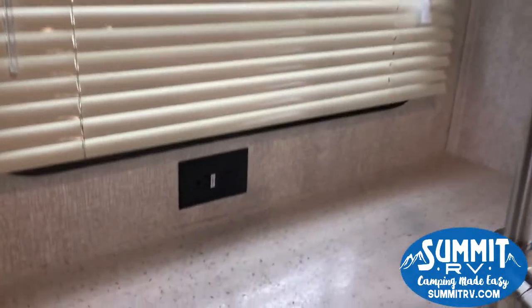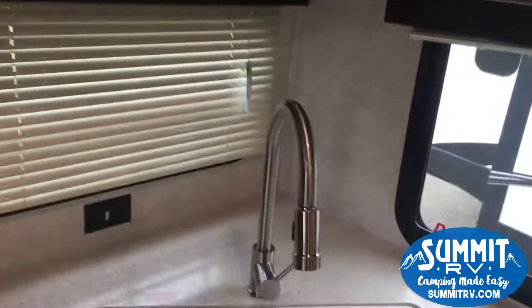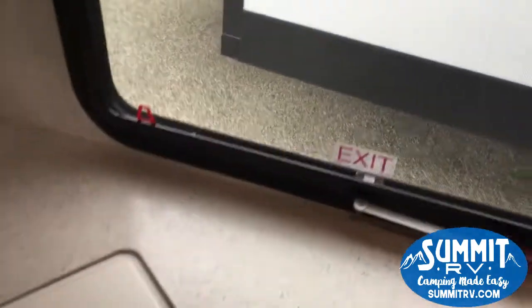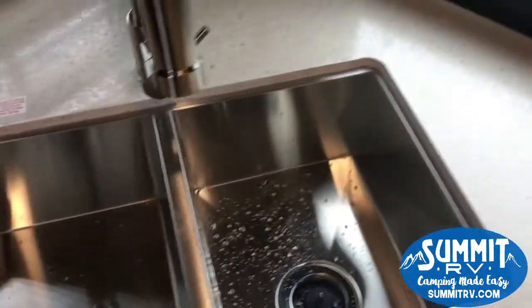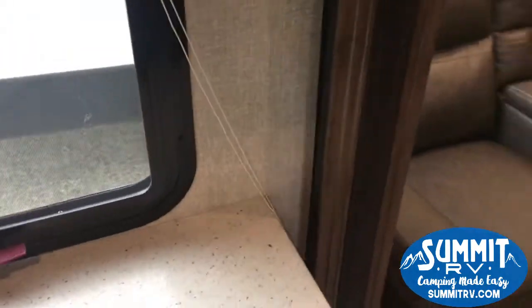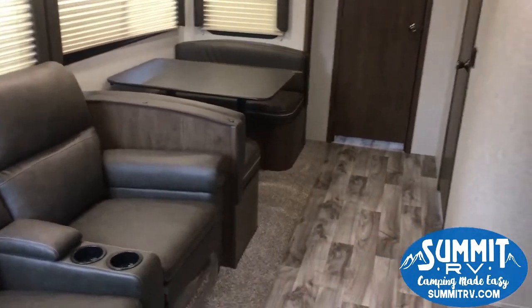You do have a power outlet right there by the sink, so you can put like a coffee pot or something like that. Your faucet has the extendable hose, and then it is an undermount sink. This is a stainless steel sink as well. Well, let's take a look at the bedroom next, and then we'll take a look at the bathroom.